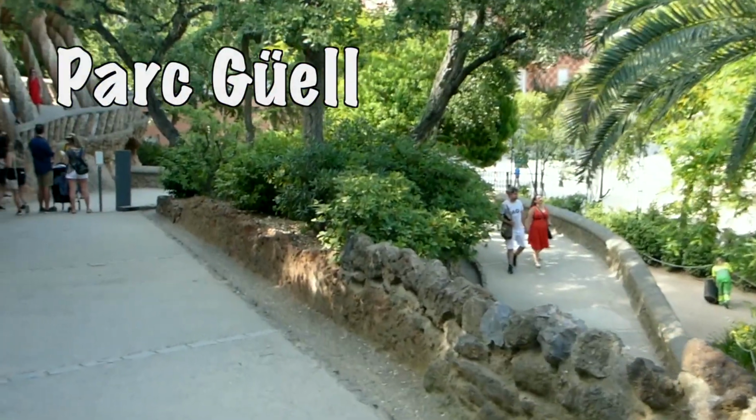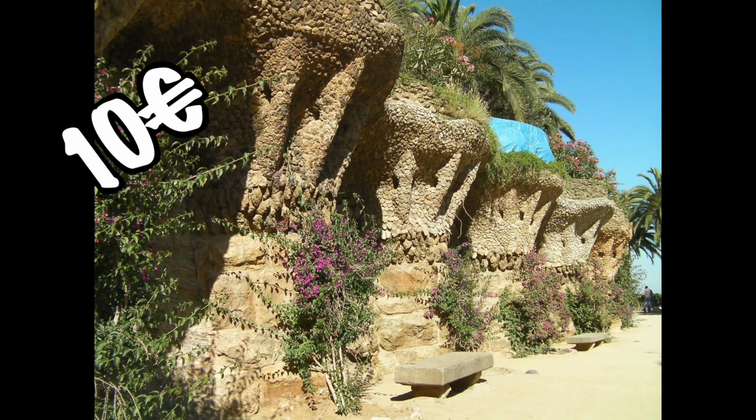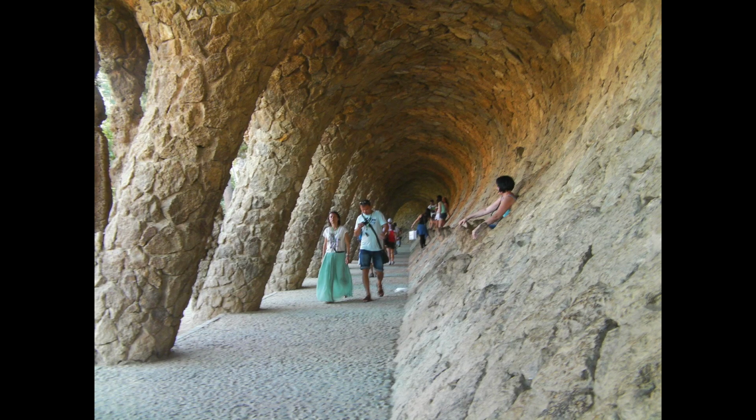Not only did Gaudí design buildings, but public spaces too. Parc Güell is a design system of gardens and architectural elements. Standard admission was €10, and it's best to buy tickets online well in advance, as some days can sell out.